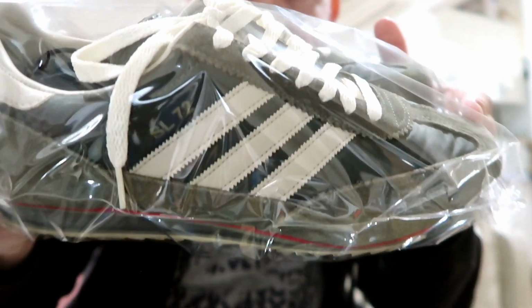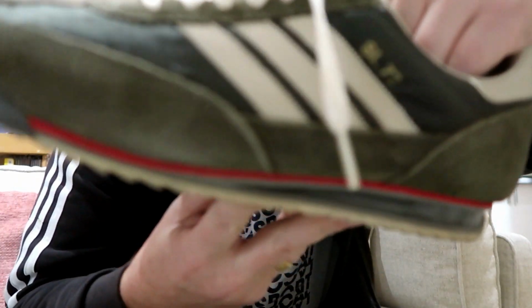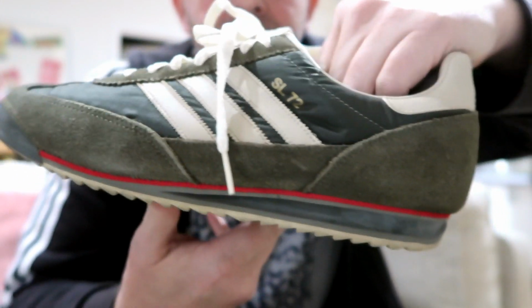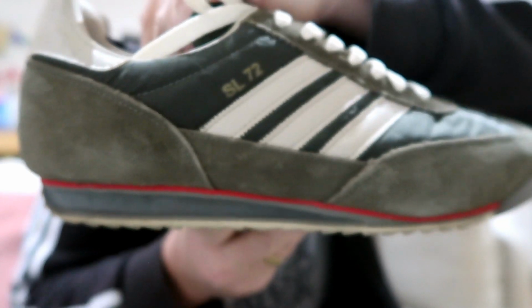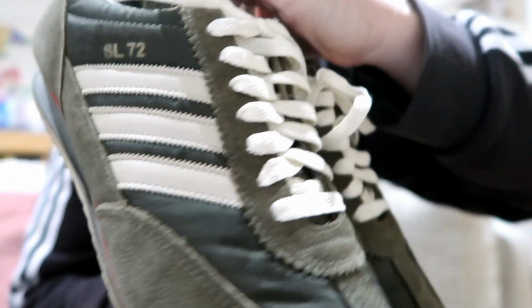Ooh. Adidas SL72. Nice. Never had that colourway before. Like an olive green or like a grey? More olive green.